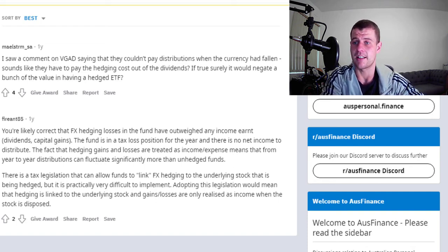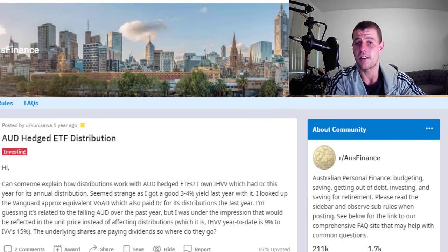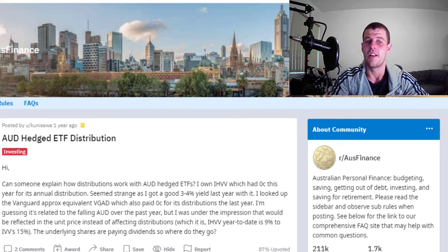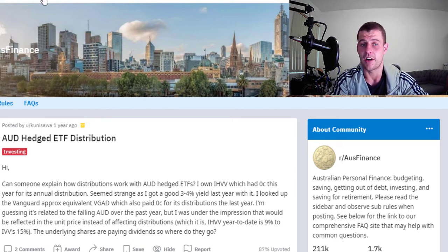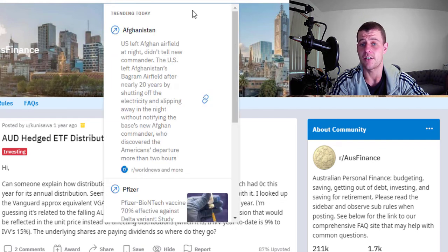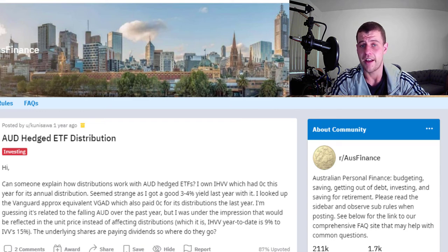So again, something else to consider when looking at buying hedged or unhedged funds. Now, not everything you read on Reddit is going to be very high quality information, but understand that you can come to the Oz Finance subreddit and have a little look, and you can generally find answers to most of your questions. You just come here, hit the search bar, and chuck in whatever it is you want the answer to, and hopefully something will come up for that, okay? So guys, that is my little talk about IHVV.